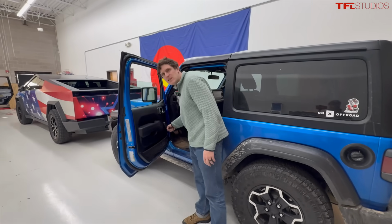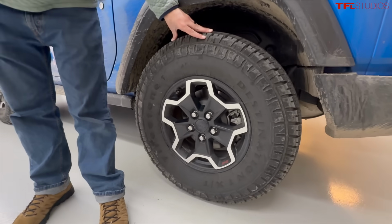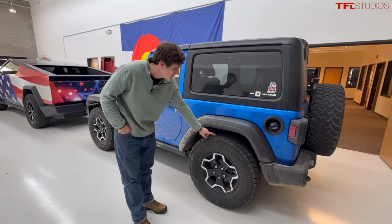Now we are in the midst of tire testing. So we've gone ahead and found 3 sets of Rubicon takeoff wheels, mounted 3 different tires on them. Right now we've got the Firestone Destination XTs on this bad boy. We've been cycling between the Falcons, the BFGs, and the Firestones. Really good tire for the money, by the way, side note. Been very impressed with these.